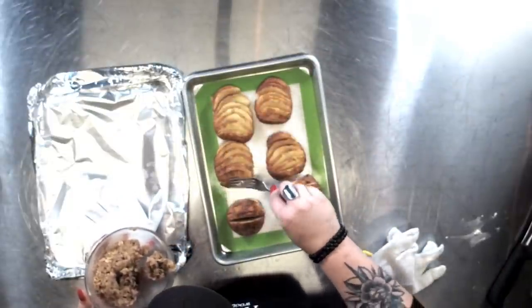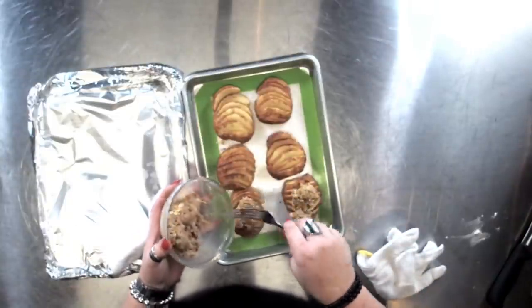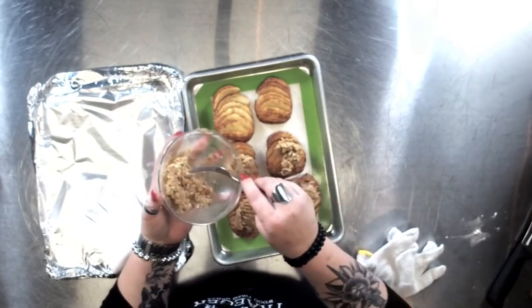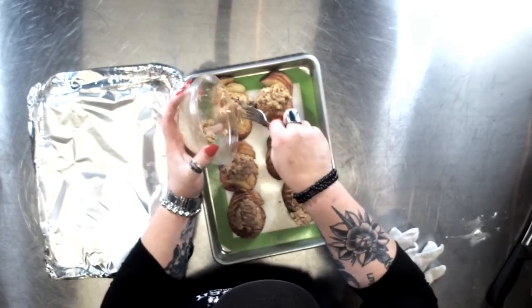And the reason I like fanning them out a little bit at this point is that all of that deliciousness from the crumble will actually get in between the edges. All those lovely little Hasselback cuts will then get all that goodness in there. The brown sugar will get in there. The butter will get in there. All of that yumminess. So we're gonna go back to the grill with this now.